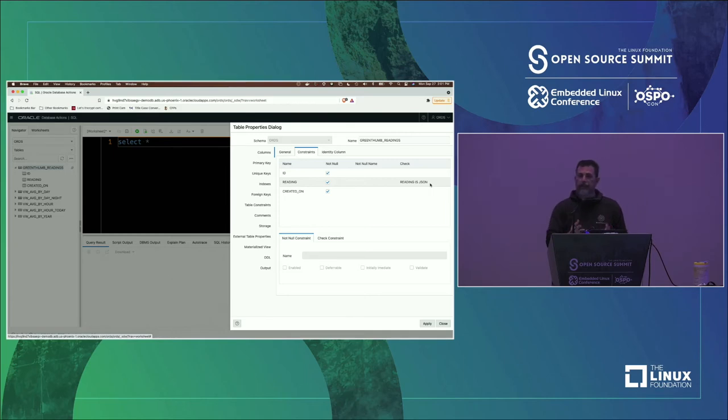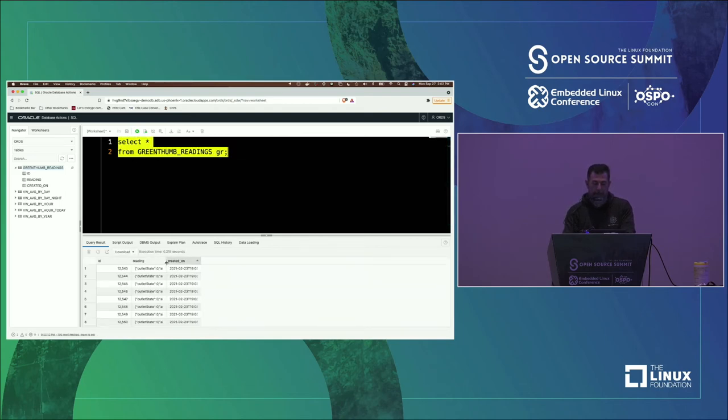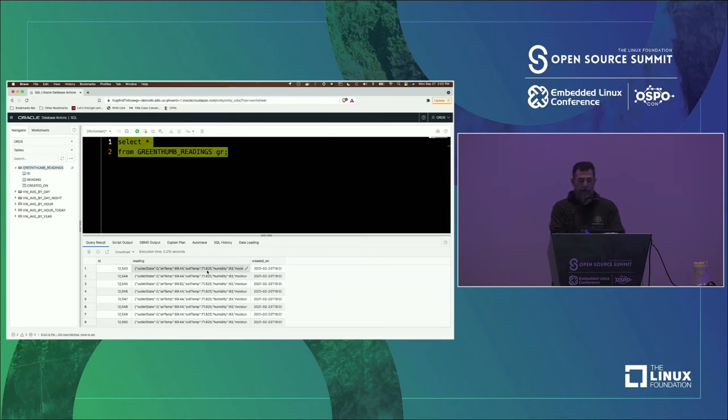There is a constraint on the reading column to ensure that the reading is valid JSON. This allows me to make sure that I'm not persisting a broken JSON string that maybe didn't get read fully. I want to make sure that it's actual JSON, so I have that constraint on it. If we query that table really quickly, we can see that, very simply, the JSON is stored in that reading column.